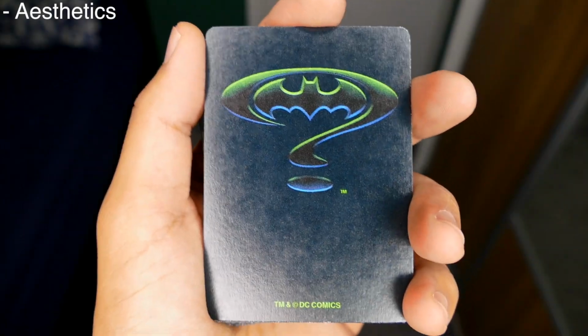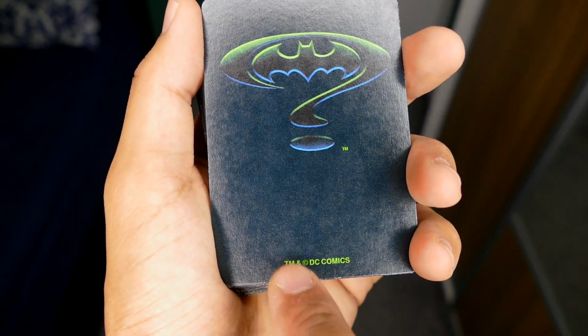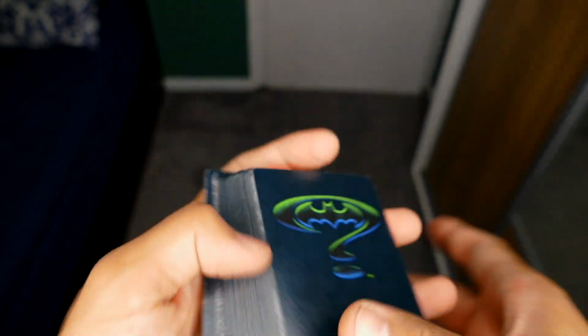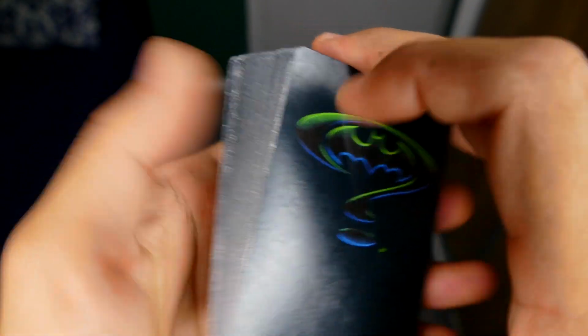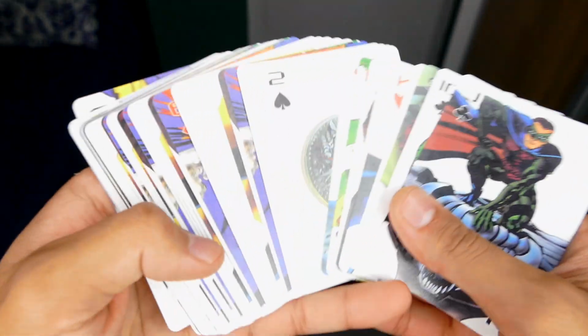In terms of aesthetics, the back design features a Batman logo inside the Riddler question mark, and at the bottom it says trademark and DC Comics. All that on a matte black background and a one-way back design, which I'm not really a huge fan of. But the faces have been very well thought out.